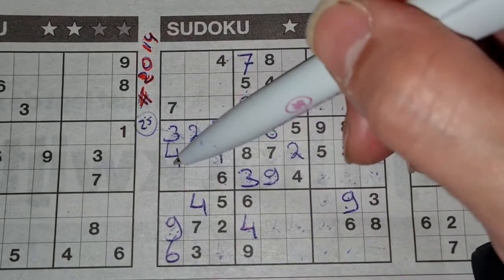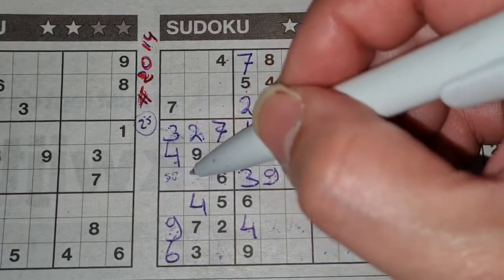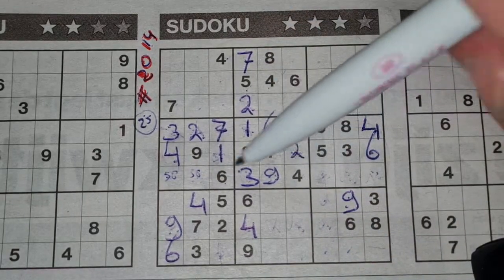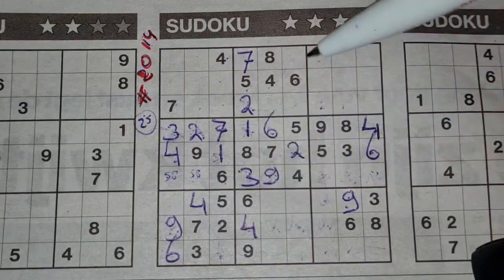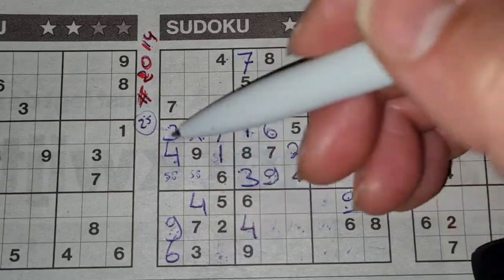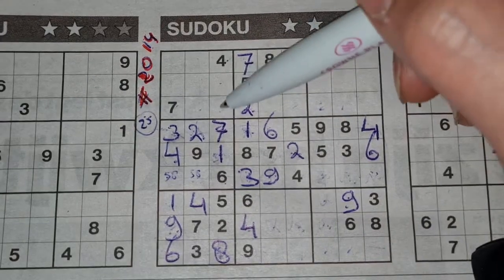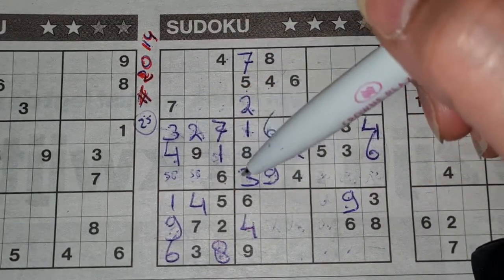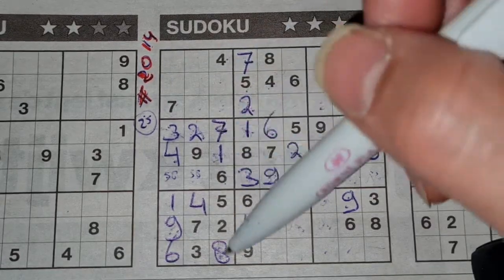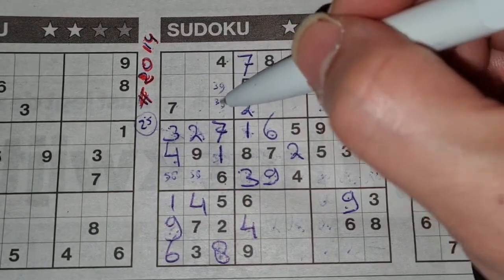One number left in this column or this big square for the number 3. 5 is missing, and the 8 is missing. Let me mark those numbers for you. 5 and 8. 1 and 8. We have a 1 here, so no 1 there. 1 should be here, and 8 goes there. 2 numbers left in the third column, for the numbers 3 and a 9. Let me mark those again.